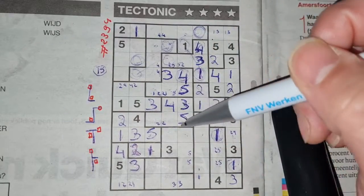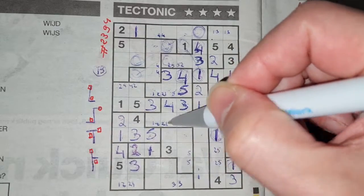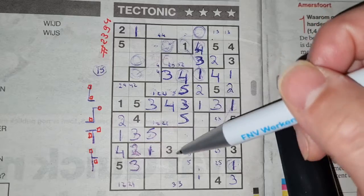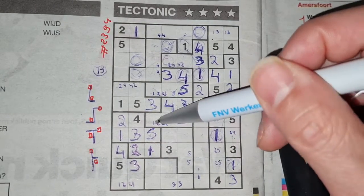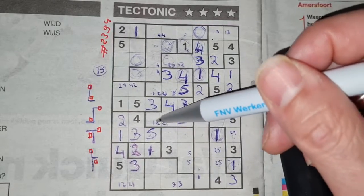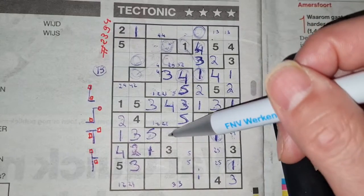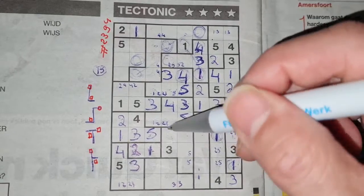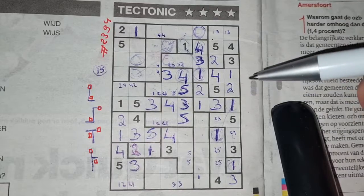Alright, two boxes left. The 2 and the 1 are left as a pair. Yes, alright. 1, 2, 3. I think this box should be also a 4. Because it cannot be a 1 or a 2. Look, otherwise I cannot fill any 1 or a 2 in one of these two boxes. So it cannot be a 1, cannot be a 2, cannot be a 3, should be a 4, cannot be a 5. Yes, definitely a 4. Alright.